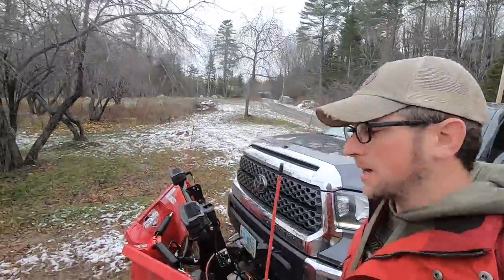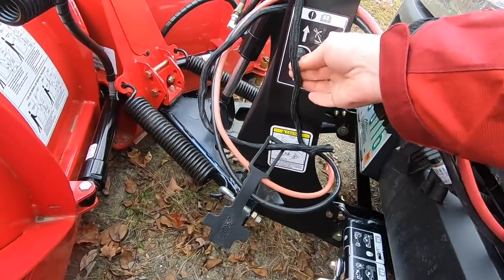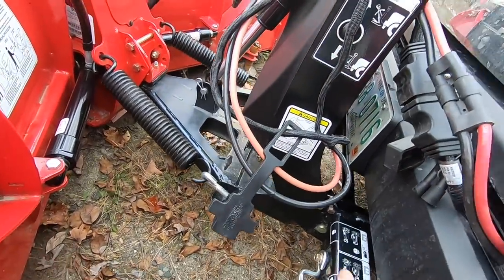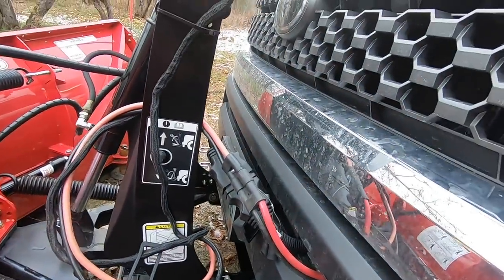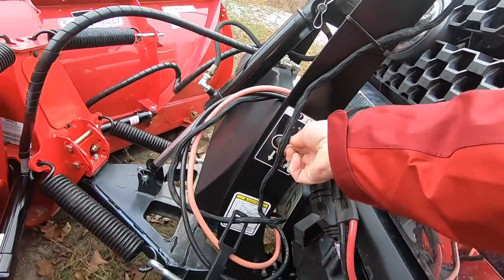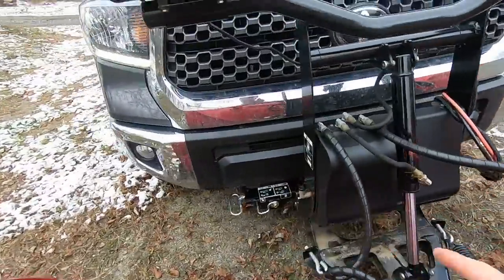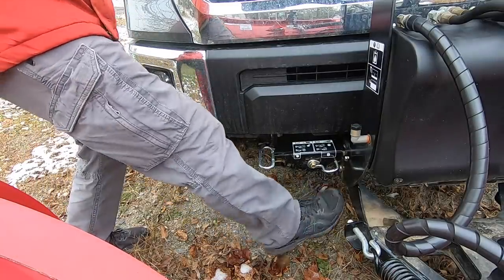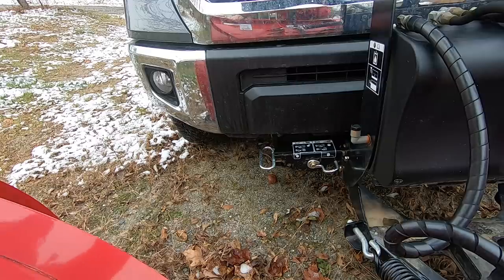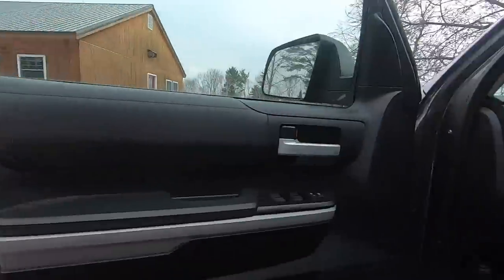How'd we do? Did I get it? So if we did everything right... Let's get this over. Bam! That side's locked in. This side. There we go. Let's check and make sure the lights are working.